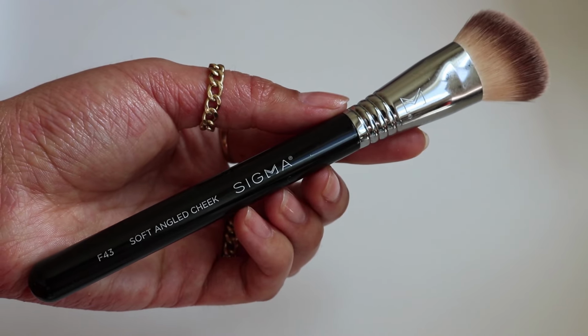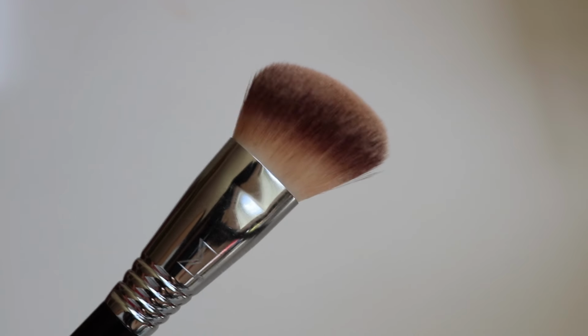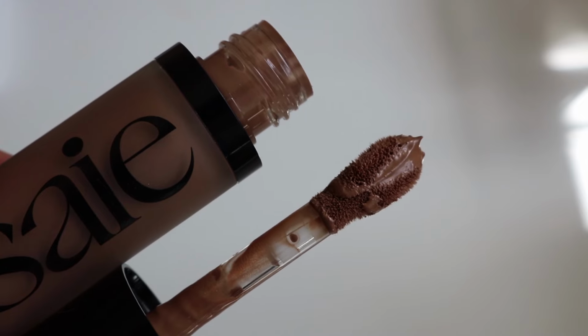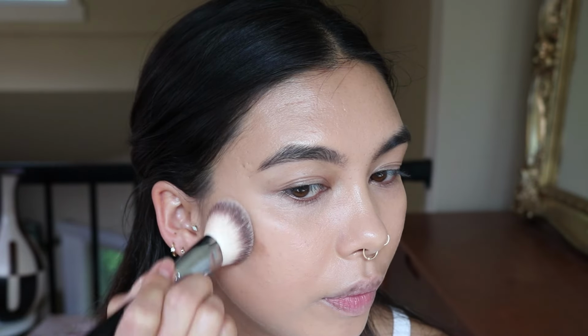But the other brush from the collection that I really want to show off too is the Soft Angled Cheek Brush. This is the F43, and this is so pretty for liquid and cream bronzers because it's dense and angled beautifully and just pounces the bronzer perfectly into this region of my cheek. Today I'm going to be using the new Saie Dew Bronze in the shade Sand to demonstrate this brush.